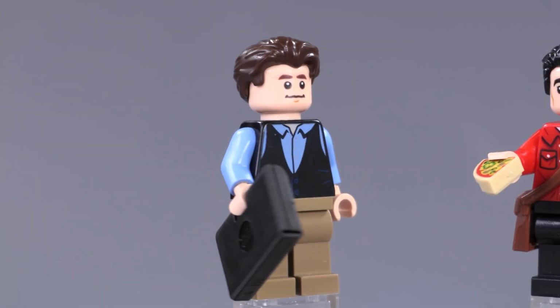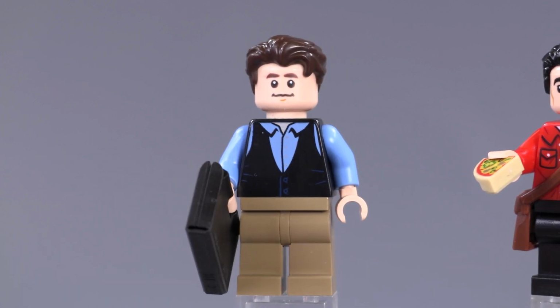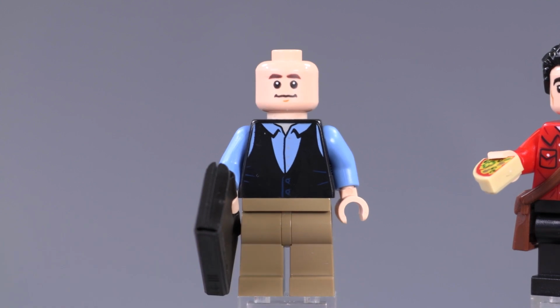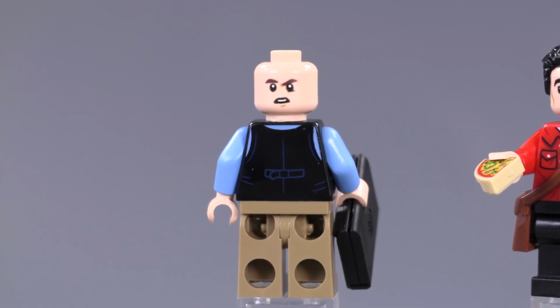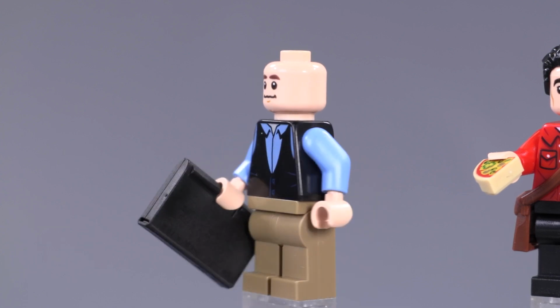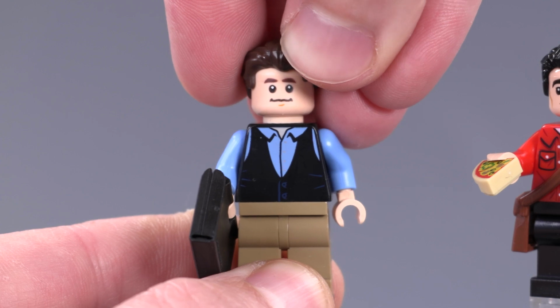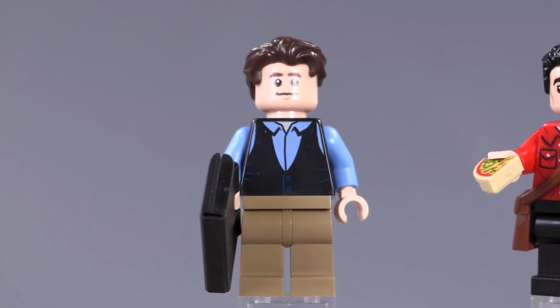First up here is Chandler. He's got an exclusive print for his torso and his face. His facial expression honestly doesn't seem that different or unique compared to some other faces out there, but technically that is exclusive just to this character, at least as of right now recording this.